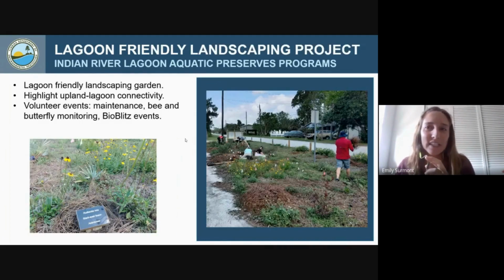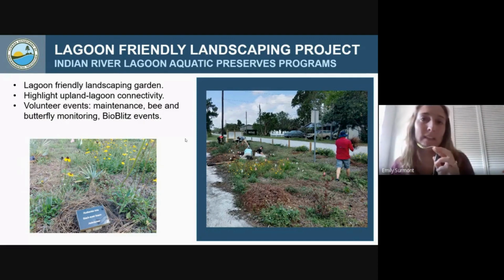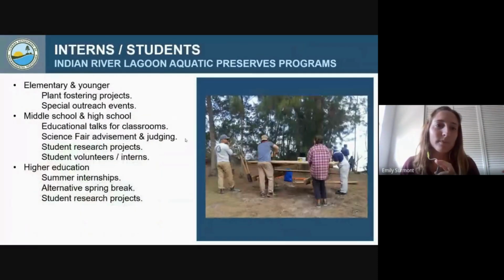We have our lagoon-friendly landscaping project. This is my main project right now. And it's just to sort of highlight what we do on land can help or hurt the Indian River Lagoon. So if we're doing Florida native landscaping and making habitat for bees and butterflies on land, that's also going to help our manatees and dolphins in the lagoon, because that's going to improve the quality of water that runs off of our lawns into the lagoon. So if we have healthy native plants on our lawns and we don't use chemicals, that's good for the lagoon.